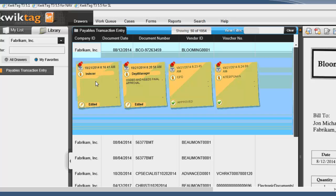The indexer basically gave it a quick review after it was intelligently extracted in the cloud. And then it was routed to the department manager. We've got a time and date stamp. We've also got the comments that were left by the department manager, and you can tell that it was edited because the GL codes were edited. The CFO approved it a few minutes later, and it's actually still awaiting ERP entry by this particular user group, KT ERP users. If we had created the voucher successfully, it would have said here at the bottom, entered into the ERP system.